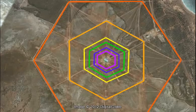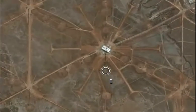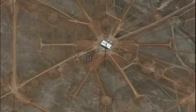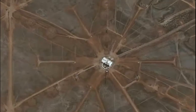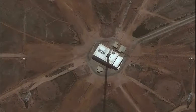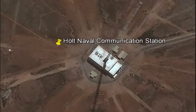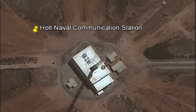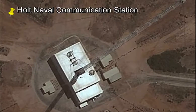So that reminds me of the hypercube that's related to the flower of life. So this is what it looks like without the colors. You can see the roads and shapes of hexagons, and big tower at the center. So there's towers all over the place, and forming all these hexagrams. So this is the whole Naval Communication Station.